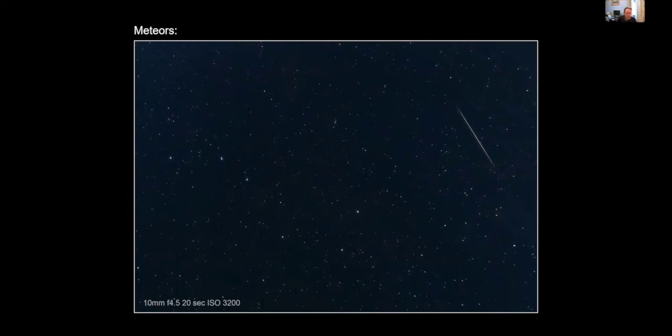I go for a high ISO, in this case 3200, because you want to capture that meteor as best as you can. If you can recognize the plough in this image, well done. The constellation of the plough is there. Next one.